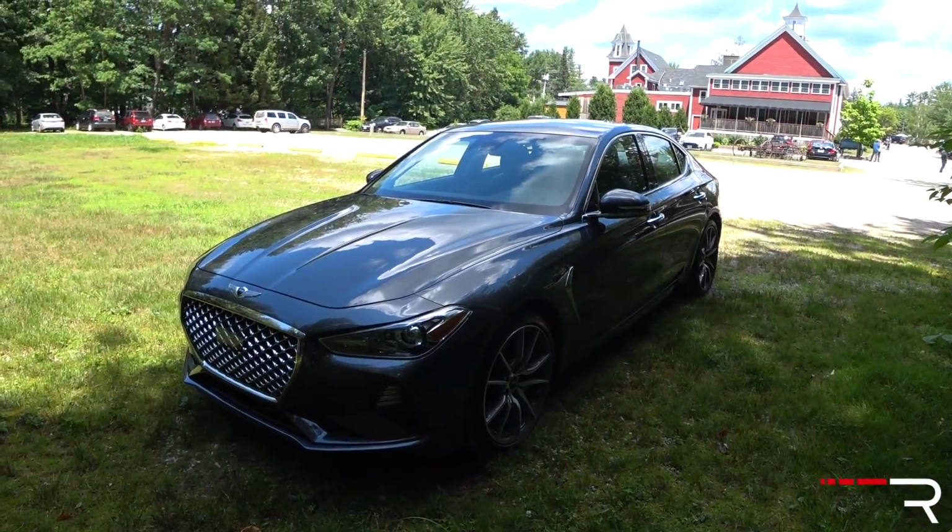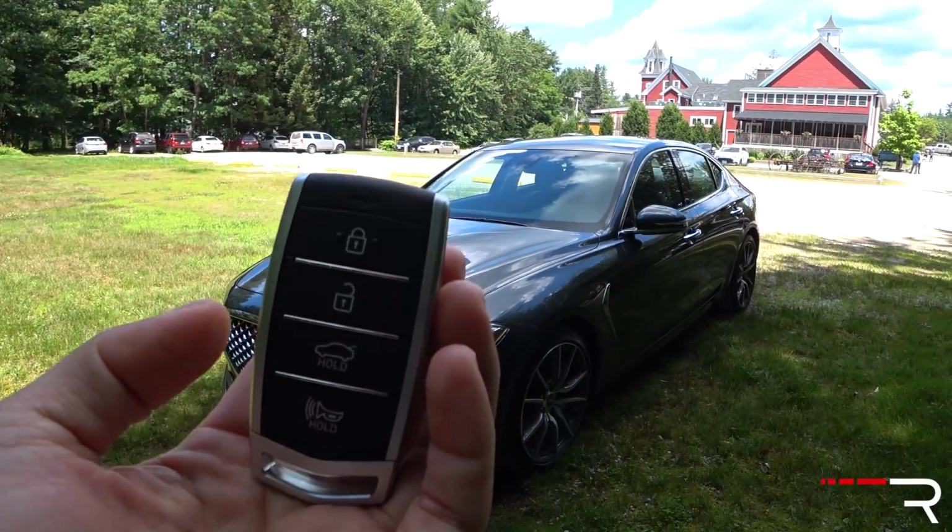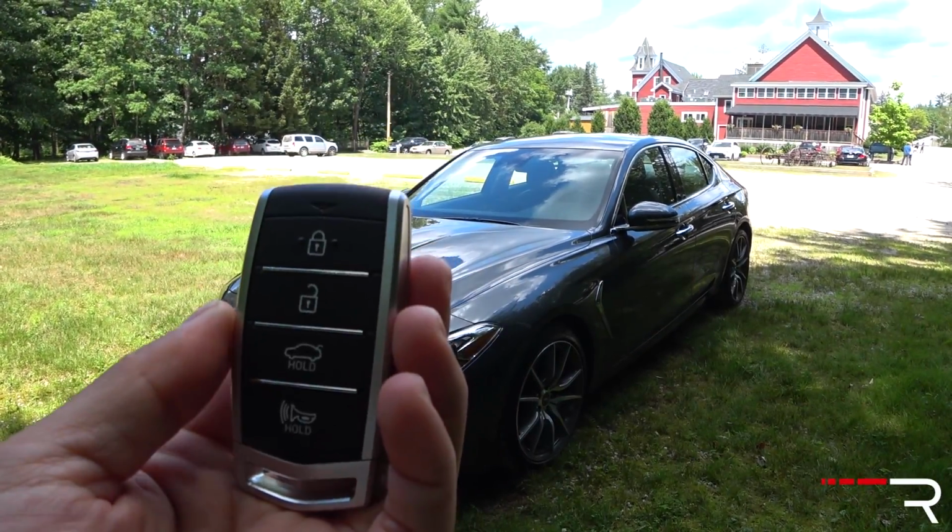So Genesis models come very well equipped, and this one's no different. It comes standard with the company's smart key access system with push button start. I've shown you this key fob before on other Genesis products.